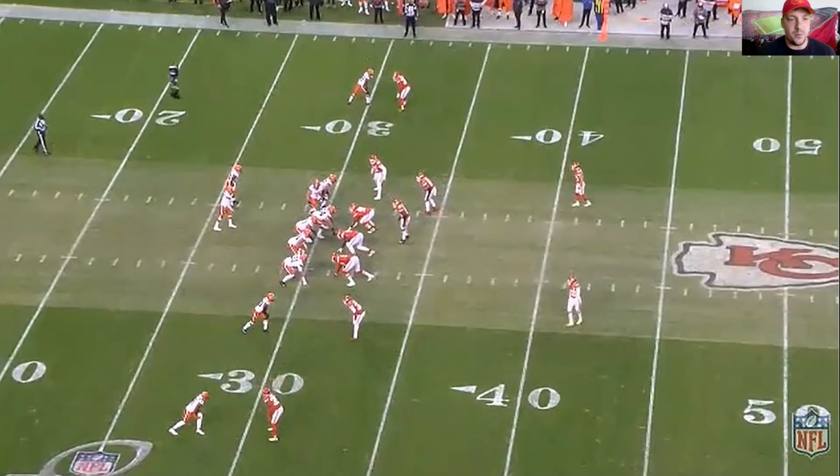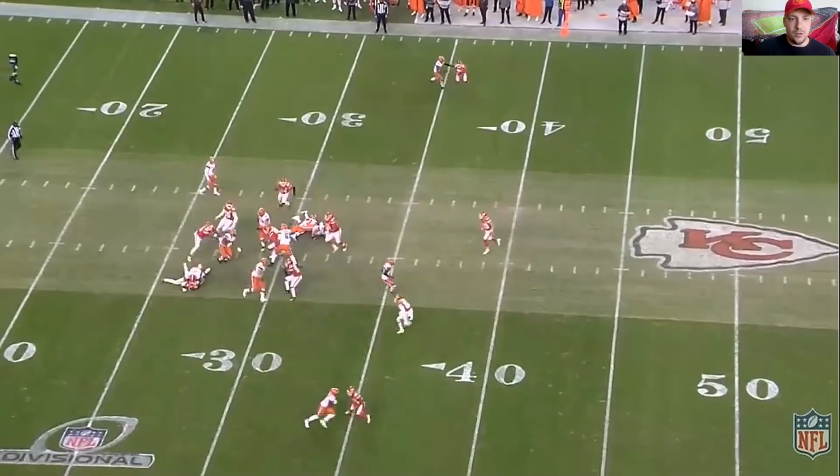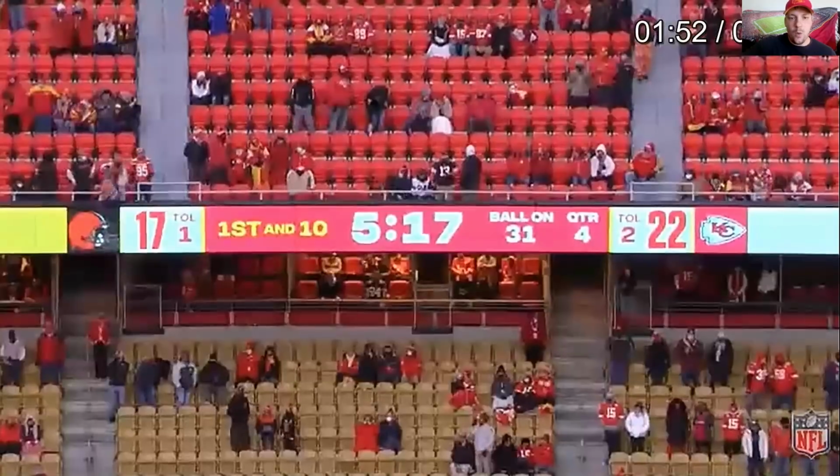17 points on the board for the Browns is what you really want in this game. They had just converted a 4th and 2, so now the defense knows they have to get this stop. They cannot allow them to go down and score a touchdown. So we're going to see, obviously, the Browns still try to run the football because that's who they are. There's 5 or so minutes left on the clock, and they want to run the football.